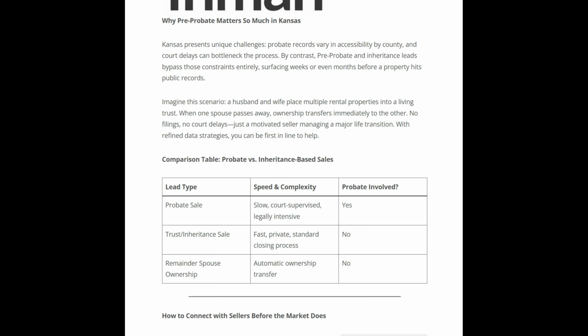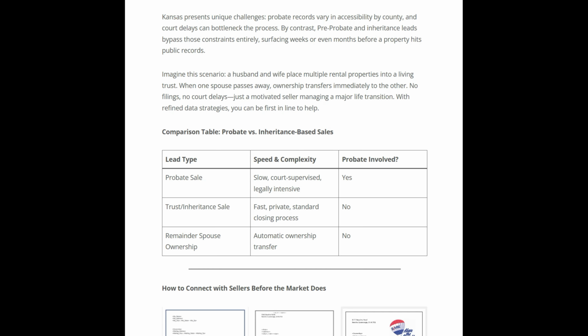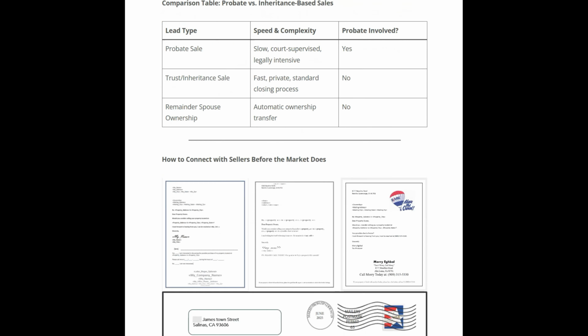Comparison table: probate versus inheritance-based sales. Lead type, speed, and complexity. Probate sale: slow, court supervised, legally intensive. Probate involved: yes. Trust inheritance sale: fast, private, standard closing process. Probate involved: no. Remainder: spouse ownership, automatic ownership transfer. Probate involved: no.